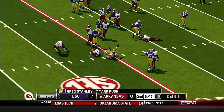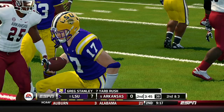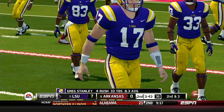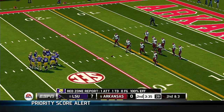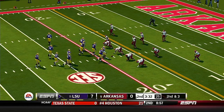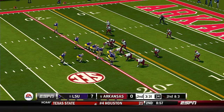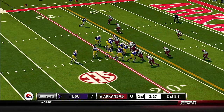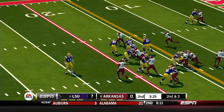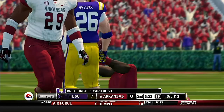And they get nice yardage on that run. 7 yard scamper on the keeper. That'll bring up second and three. And this play is number 8 on the drive. And he makes it out to about the 17 yard line.